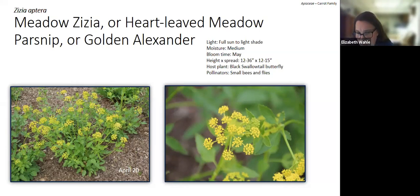And so the plant finder says that this blooms in May. You can see that I took this picture on April 20th. So I'm not quite in agreement with their bloom window. I consider this a very long blooming season, but it starts a lot earlier than May for me, by a week to 10 days.